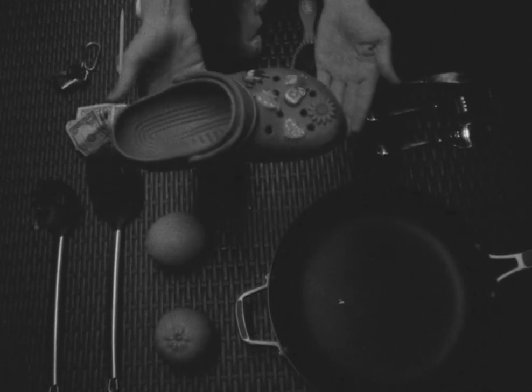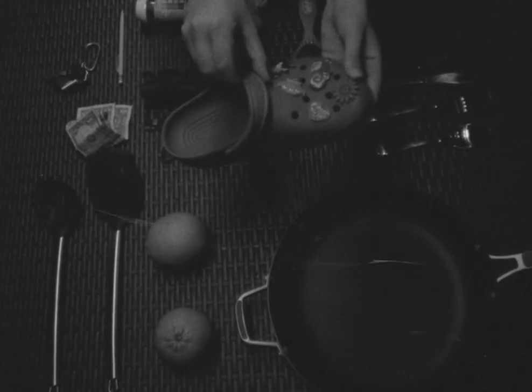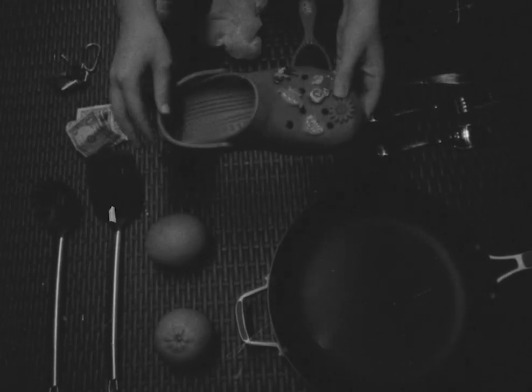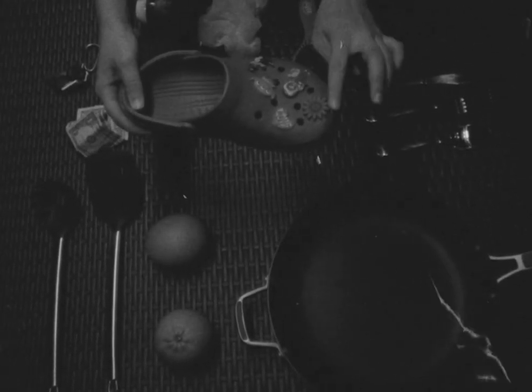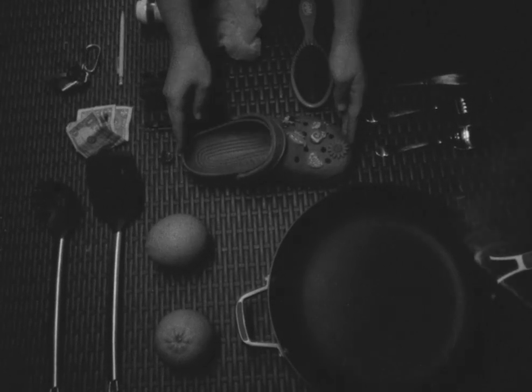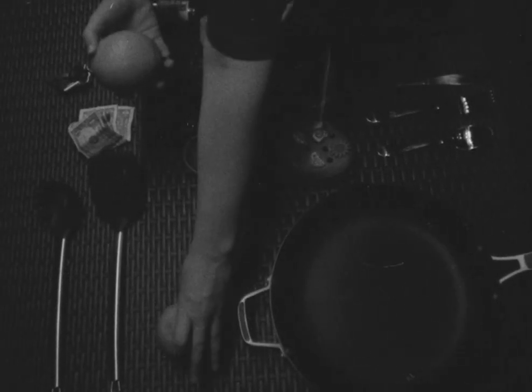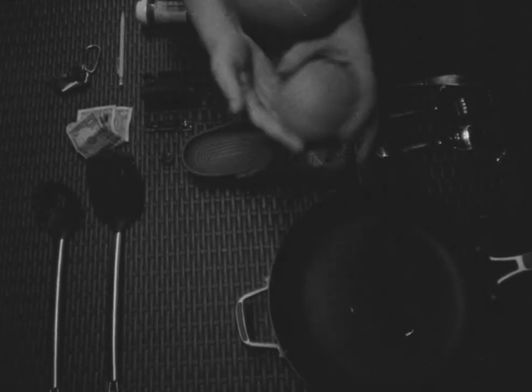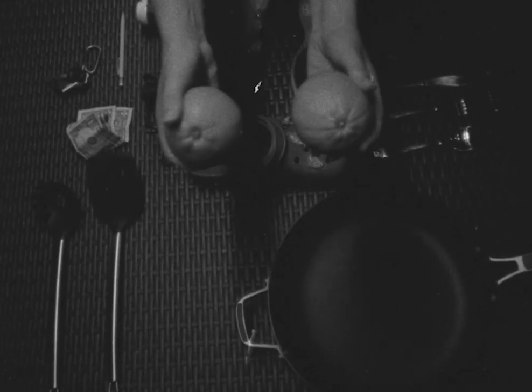Ah yes, good old Crocky. I love this one. They never saw it coming. I used to love the circus. I learned a lot of good tricks from those clowns.